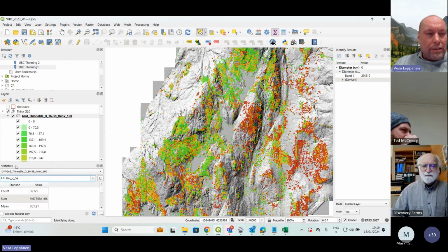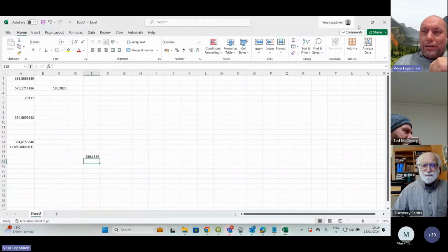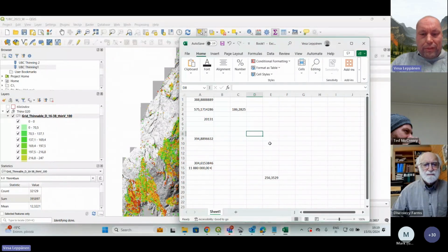And then out of these, here is the value that lets you sum. So we could find 396,000 cubic meters of timber from this 5,000 hectare property. I just open this scrap Excel here so we can do a quick calculation. So 395,897, and we divide it by the 1,300 hectares. So as an average, you yield 304 cubic meters per hectare from this operation. So I would say that's pretty good.